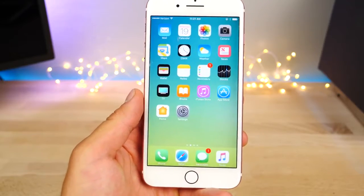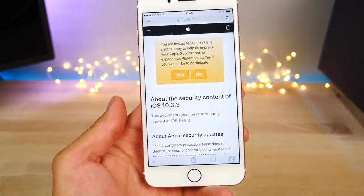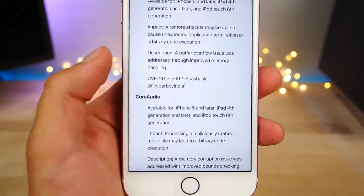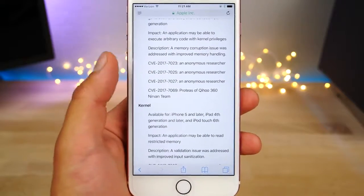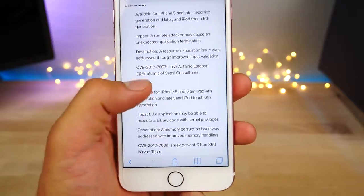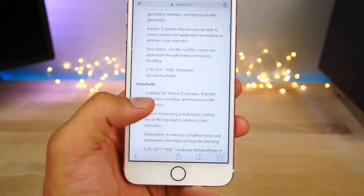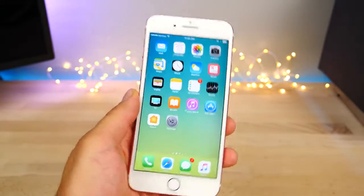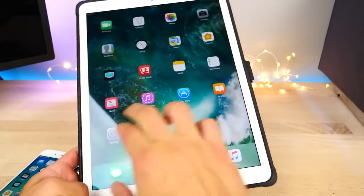Now, there are a couple changes, believe it or not. Number one, security fixes. I mean, what would an iOS update be without security fixes? In the security content of 10.3.3, Apple details a lot of security fixes, mostly ones that allow code execution through various ways, like contacts or even playing a malicious movie file. That's kind of crazy.